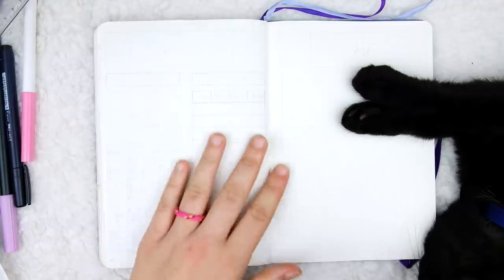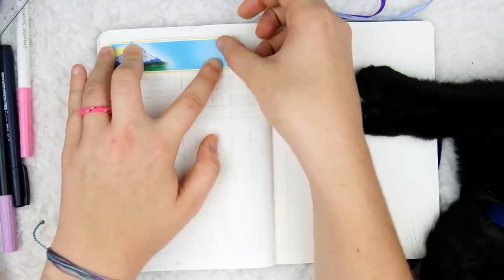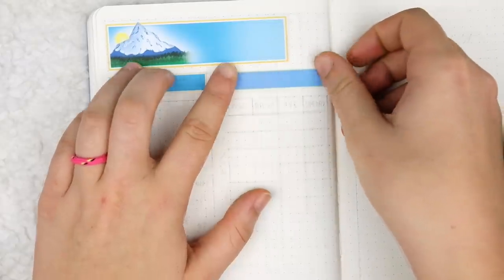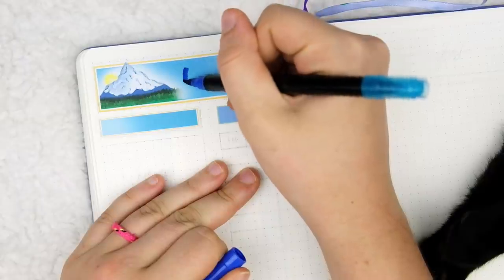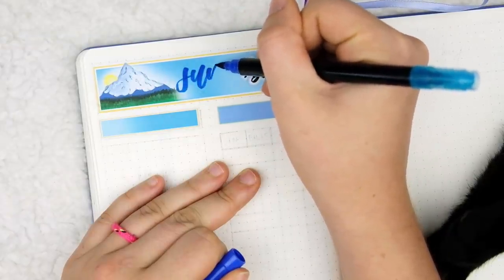On this next page, I'm setting up something new for this month, which is a monthly budget page for keeping track of all of my bills, income, and spending for the month of June. I'm starting off with a mountain header and a monthly budget sticker at the top, and again, just writing in June with that blue Crayola brush pen.